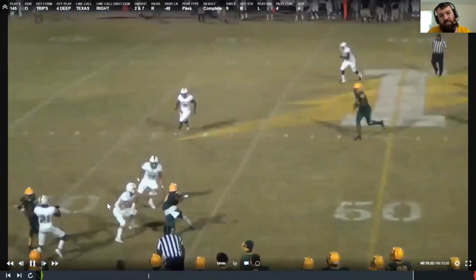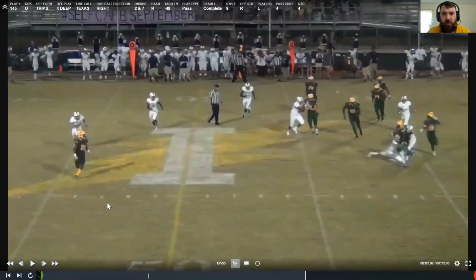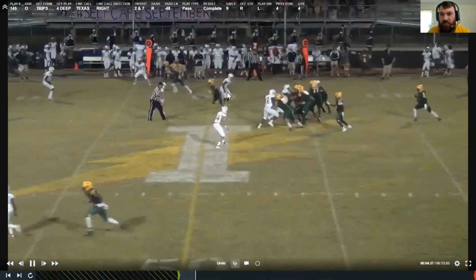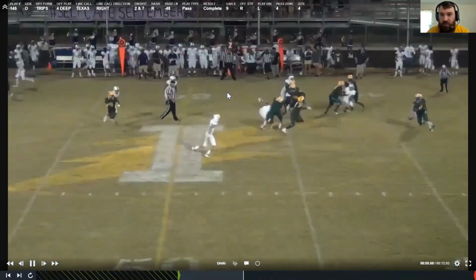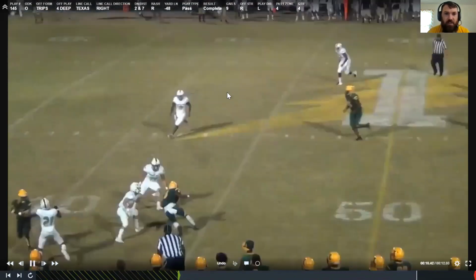So we ended up hitting it to the single side curl back here. Don't let my quarterback tell you any different. He was definitely trying to throw the 3 coming across right here, and the ball definitely sailed on him and just perfectly landed in the X's arms. That was not intended, I promise.